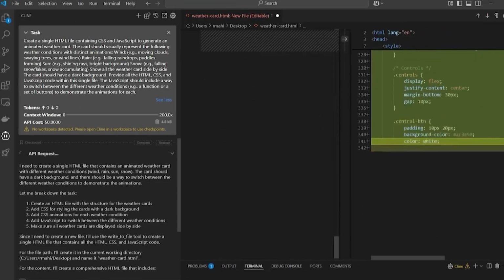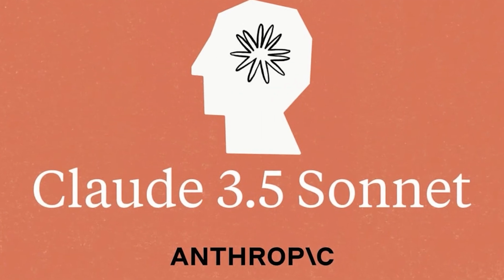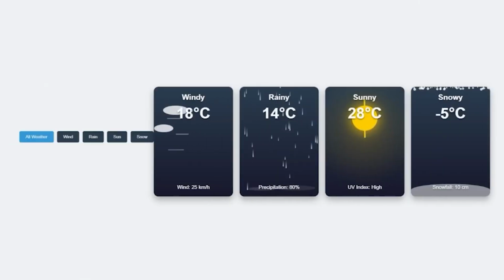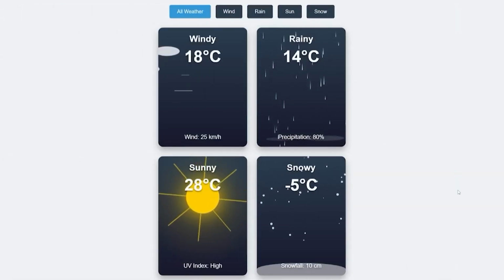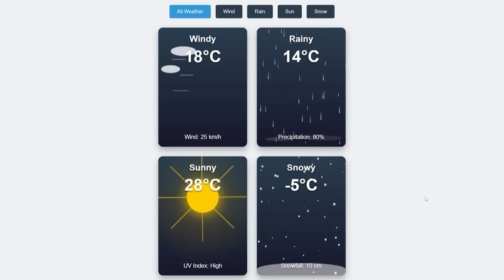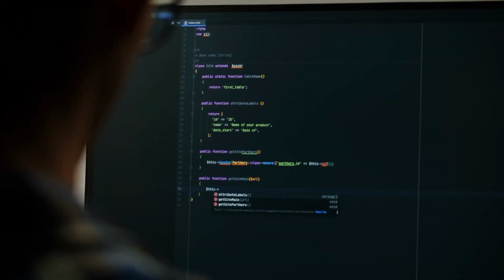As a non-professional coder, I've discovered I can create an impressive website with Claude 3.5 Sonnet in under 3 minutes. The website features beautifully organized CSS, eye-catching animations, vibrant colors, and a sleek, modern user interface. Accessible web design is now available for everyone.